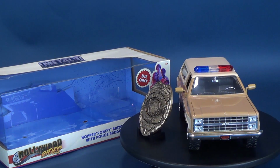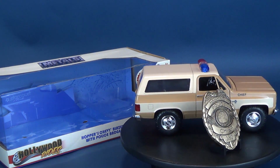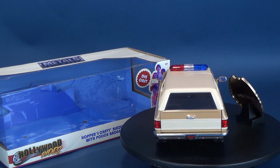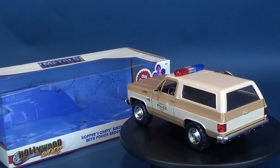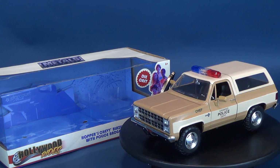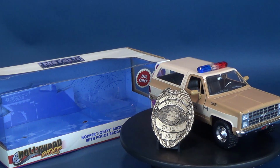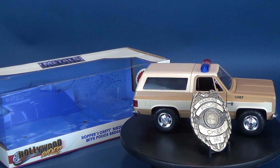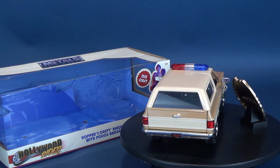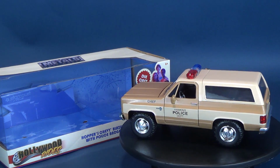By this point I'm sounding like a broken record, but I'm going to say this again. I really think Jada Toys have landed on something quite special here with their Hollywood rides. Growing up, I wasn't somebody that could ever imagine myself as an adult collecting die-cast cars. I kind of thought that as being something an older person would be collecting. And I guess look at me now, I am an older person, and I find myself collecting die-cast cars, but they're not quite the same type of die-cast cars that maybe your grandparents or your parents would have collected. These ones are connected to film and television that you might have very well grown up with.